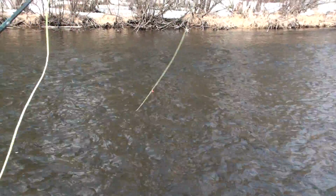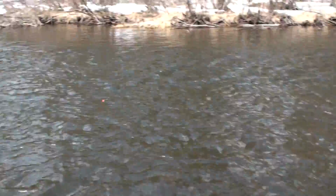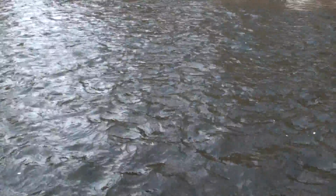You probably can't see it on the camera, unless you got some polarized, there's a fish. But there's a little ledge right there. It drops down to about 3-4 feet. I'm just fishing right on the edge. It's kind of hard to see without polarized glasses on though. Yeah, nice little brownie. All right, I gotta let you go.